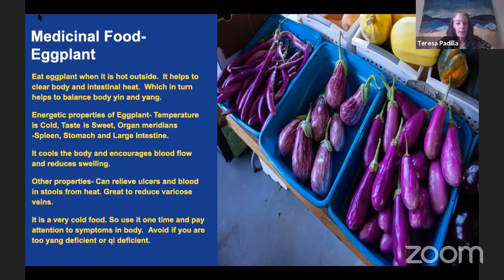And how would you prepare it? What would be the best way from the Chinese tradition? There are all different ways. I have an eggplant Parmesan recipe that I love. A lot of people use egg, but I use good whole millet flour to bread it, rather than fry it. I don't fry it in a deep fryer or an air fryer. I saute it in a pan, or bake it in the oven.